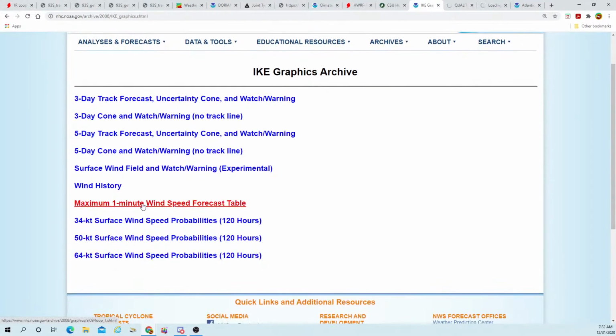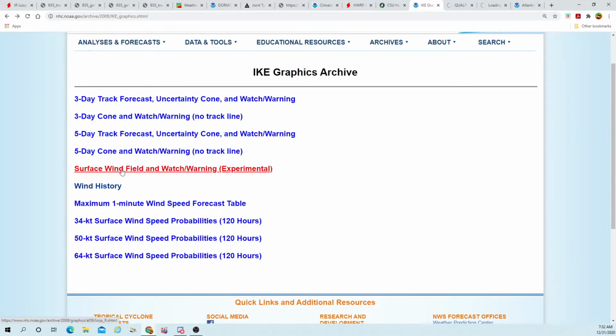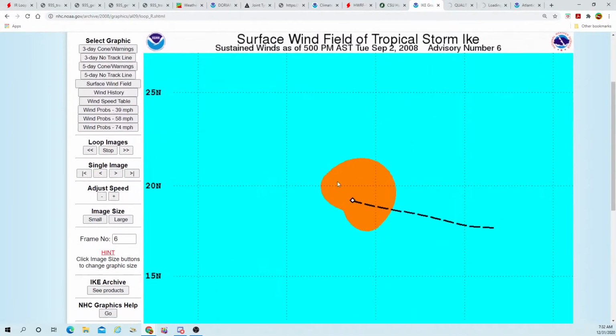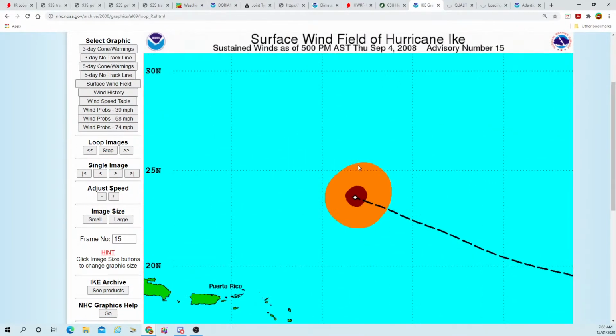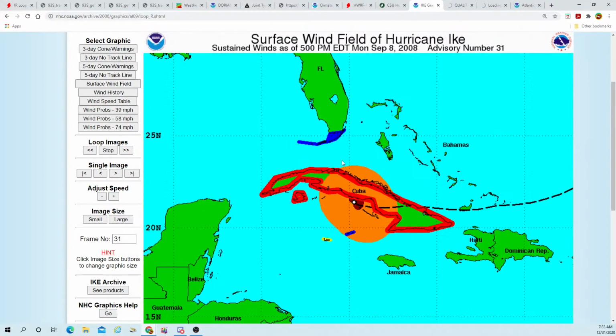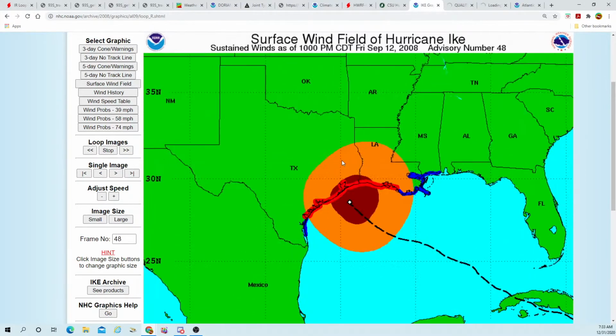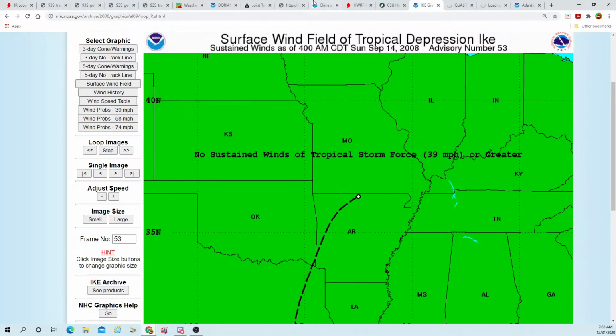And then I want to look at wind history. There we go. Nope, not wind history. Hold up. Surface wind field. So this was surface wind field. This was Hurricane Ike. This was my storm. 12 years ago, almost 13 years ago. And then, boom. And it had a big wind field though, y'all.